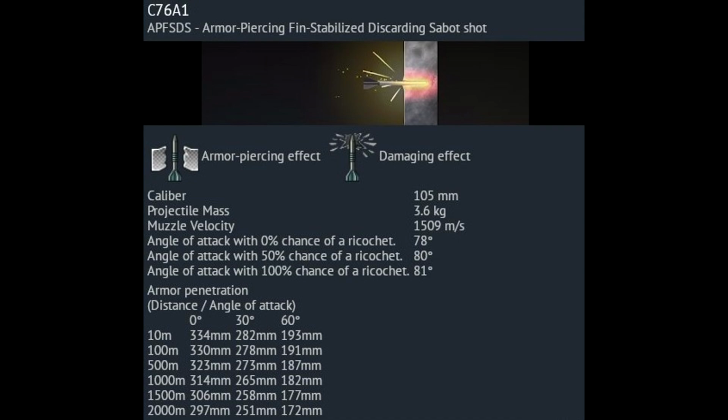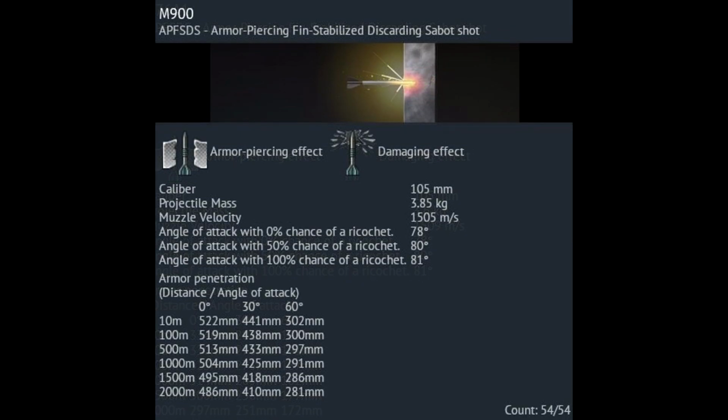Now, I know this is a light tank and you shouldn't be firing at the front of MBTs, but in the event that you do stumble across one and you do need to penetrate any MBT that isn't Soviet, this is definitely going to struggle. I like to compare round penetrations at 1,000 meters at 30 and 60 degrees. I don't really like doing flat penetration since that virtually doesn't exist for flat armor at top tier. So at 1,000 meters, C76A1 pens 265 millimeters at 30 degrees and 182 millimeters at 60 degrees, with a ricochet chance of 81 degrees. Now, I may be wrong on this, but I'm pretty sure the XM8 was supposed to use M900 or M833 for its actual service career.